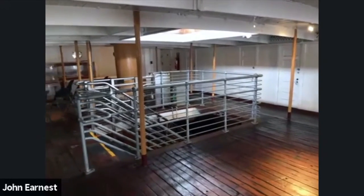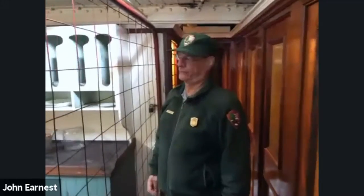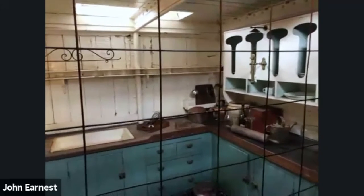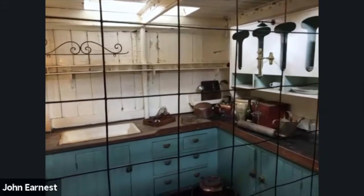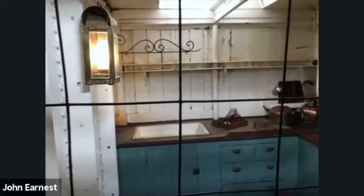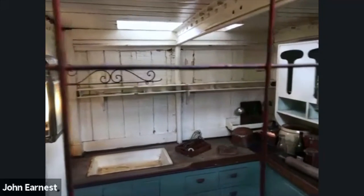But for now, we're going to walk over into the captain's cabin, talk about the life of the captain and his family. He could bring his whole family with him. We're walking in, and here is the pantry. And the food for the captain, the officers, and family was cooked in the galley where we saw, but it was brought into the pantry to prepare for the captain, family, and the officers, prepared by a man called the steward. The steward served the captain. He could serve him his shaving water in the morning, fill the bathtub, etc.